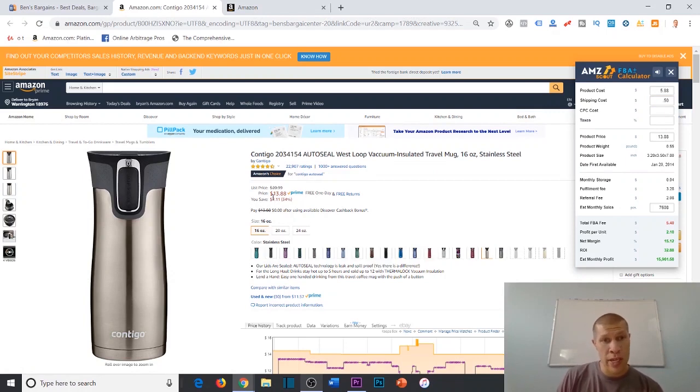Now, if I sell it at $13.88 and I get the product for $5.88 and my shipping cost into FBA is 50 cents, I still have a $2.10 profit margin.